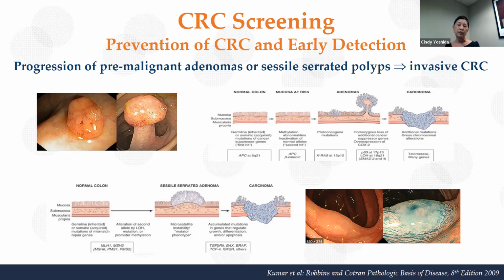These sessile serrated polyps have a completely different genetic pathway to cancer than the adenomas at the top, but still it takes a long time. A number of different genetic changes happen, and they result in the same thing, a colon cancer.